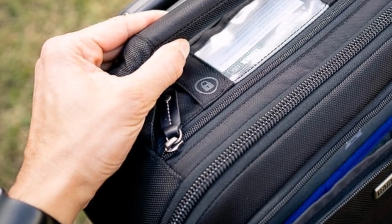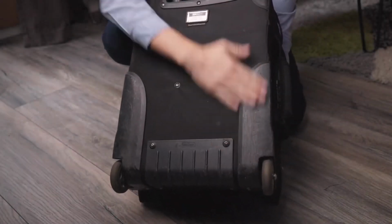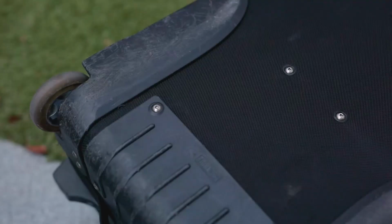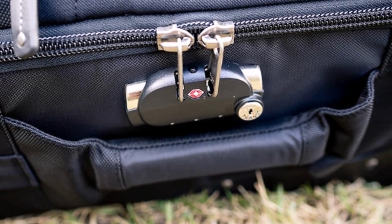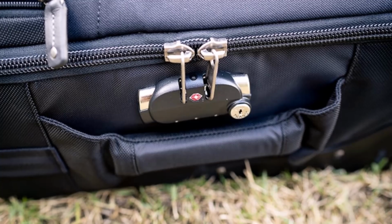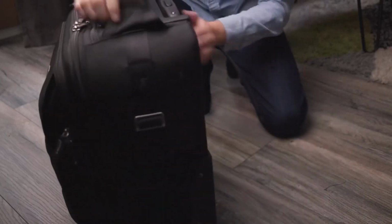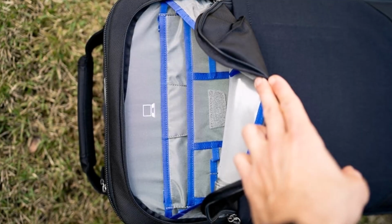Adding to its versatility, it graciously welcomes a 15-inch laptop and a 10-inch tablet, while providing convenient tripod storage on the side. Measuring at carry-on compliant dimensions of 53.3 by 35.6 by 20.3 centimeters, it seamlessly fits within airline restrictions. However, it's worth noting that our external thickness measurement of 23 centimeters may raise eyebrows with some airlines.